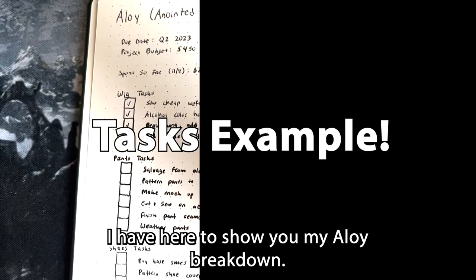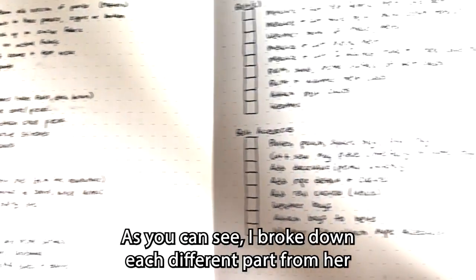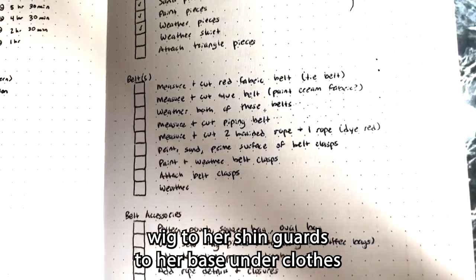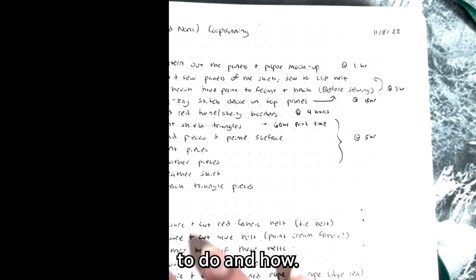So my camera decided to not film the rest of the video, which is cool and all, but I kind of needed that footage. For the last section of the task examples, I have here to show you my Aloy breakdown. As you can see, I broke down each different part from her wig to her shin guards to her base underclothes and made tasks to figure out what I needed to do and how.